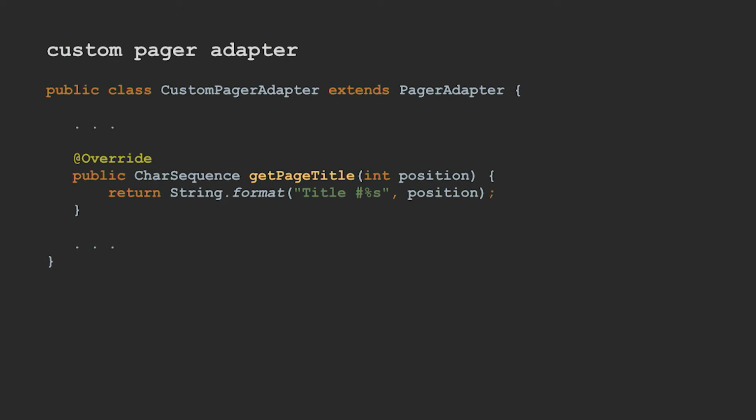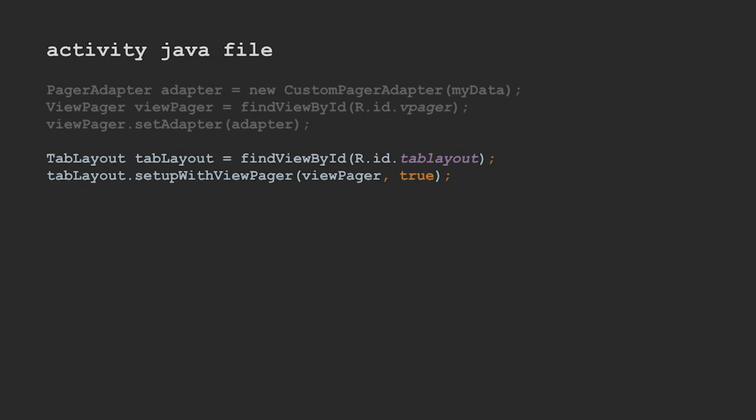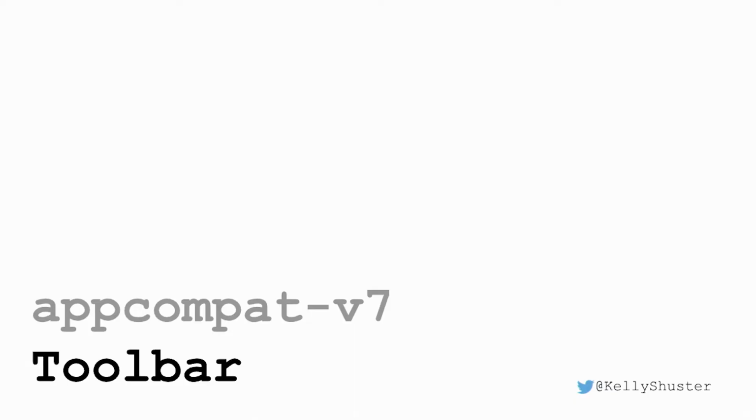So basically, I just pop in the TabLayout widget in my XML file where I want to use it. And then in my custom pager adapter from the view pager, I can set the page title to whatever I want. So here I'm just setting like title number, whatever. And then in your Java file, you hook up your tab layout with your view pager by calling tabLayout.setupWithViewPager. And that's it. So this works really, really nice with view pager. It's super easy. All right, so the toolbar, this is in AppCompat v7.